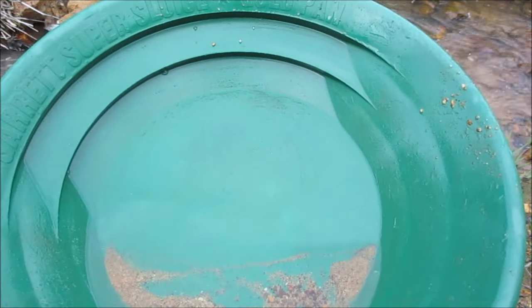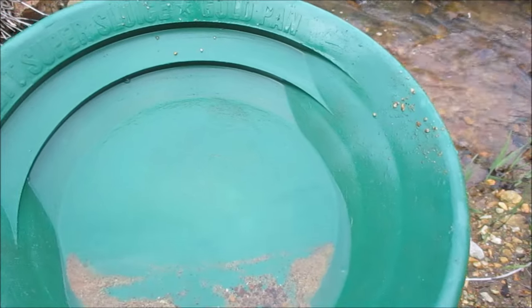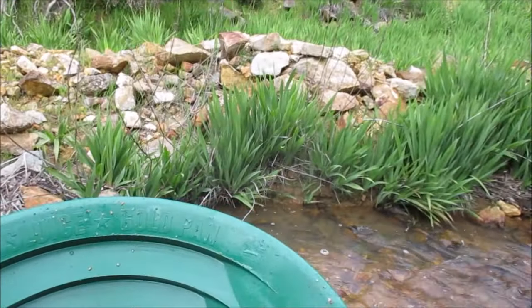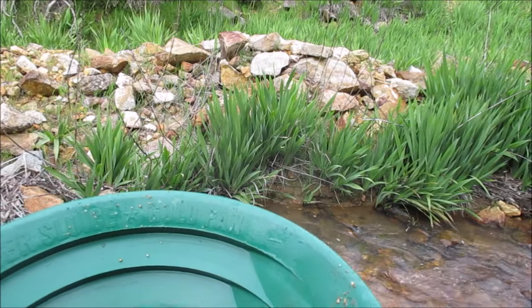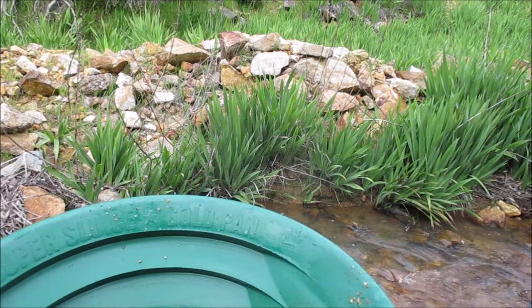Anyway, this is what I'm going to be doing today. I'm just going to hang around this area, dig holes, sample, because all that work that those guys have done across the creek, all that rock work, they didn't move all that rock for nothing. They found something. Okay, I'll get back to you.